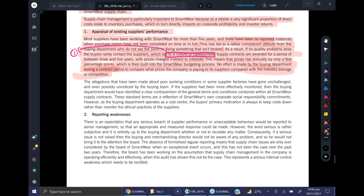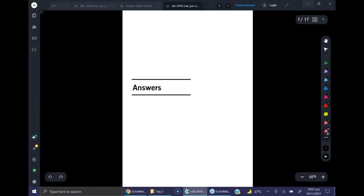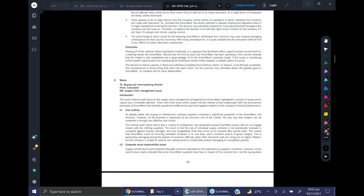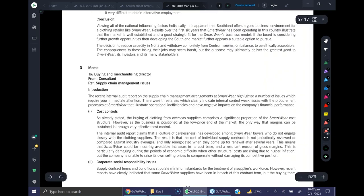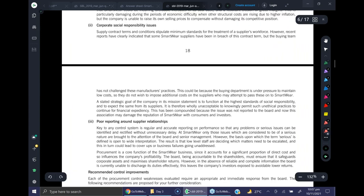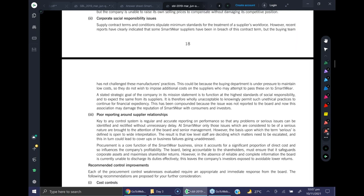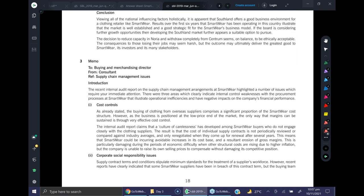Okay. Let me open the standard answer for this one and see how the examiner has actually discussed this particular requirement. This one is especially important because this point has 4 marks here: 2 marks for discussing the problems and 2 marks for suggestions. Okay, just a second. Okay.